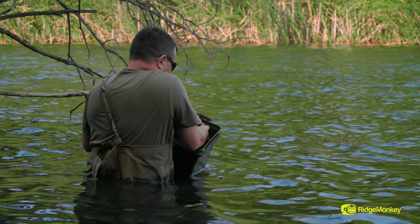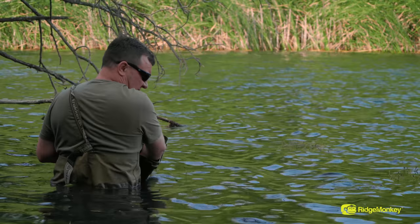Got a few spots primed up around the edge. Gonna give it a real good go, see if we can catch a couple for the cameras. I'll take you through the tips and tactics that we're using, the bait, the rigs, everything as we go along. Hopefully, we have one or two for the camera.